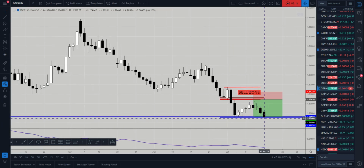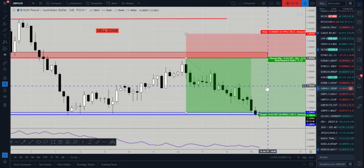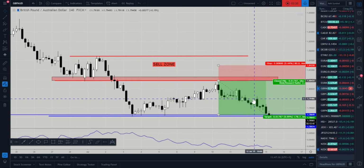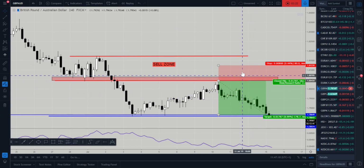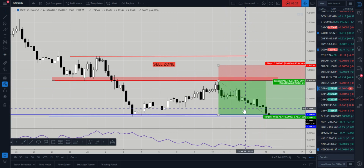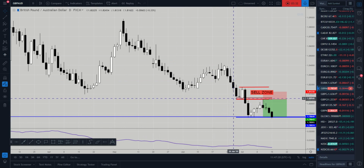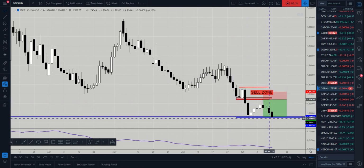Pound Oz has hit targets overall. If you did watch the update, I did say you could take out positions here if you wish, or bring stops to break even to cover the trade. If you brought your stops to break even, the market has followed through into our targets. Okay, so if it hasn't taken you out just because of spread, then you can close the trade manually.